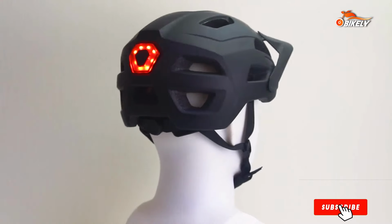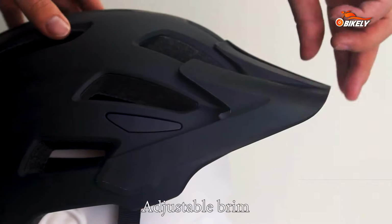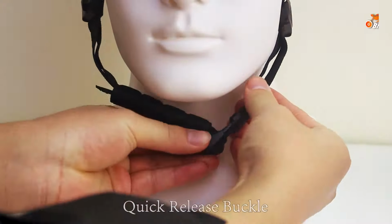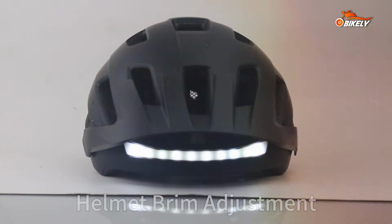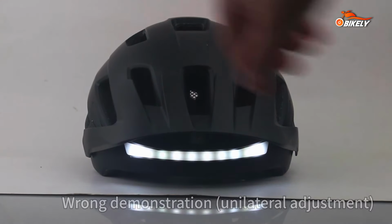Combo night riding just got safer with the bike helmet headlight and taillight combo. This all-in-one lighting system attaches directly to your helmet, illuminating your path and making you visible from all angles. It's rechargeable, so you won't need batteries, and features multiple brightness modes for different conditions. The key benefit? You stay safe and seen without bulky lights dangling from your bike.